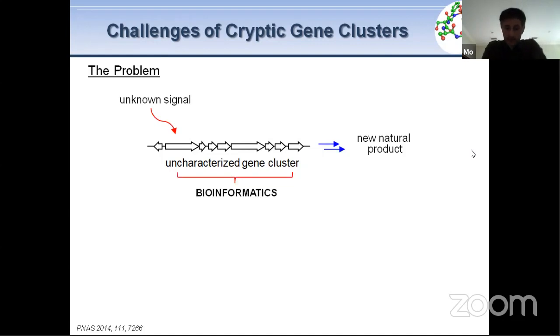Bioinformatics has come a really long way in the last 10, 15 years, and really no one's scared of uncharacterized gene clusters anymore. In fact, people seek them out. So this is not a major concern. We've had for decades now old and new methods as well to identify and characterize natural products, and I think this is not a major concern either. The real unknown in this question is the signal.